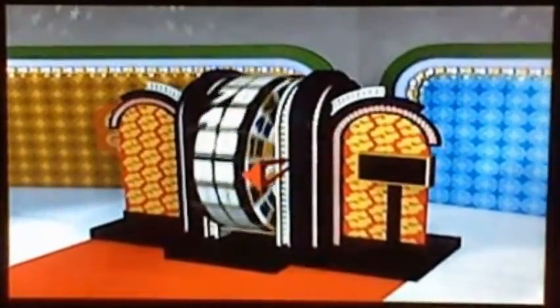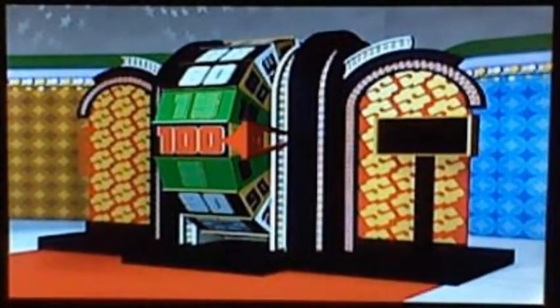All right, it's time for the Showcase Showdown. Players who play pricing games will get to spin the big wheel. The contestant who is the top winner from today's pricing games will spin last. So you want to go first? Contestant number one, you're up. Now spin that wheel. Yellow and Secret goes first to spin the wheel. All right, here we go.